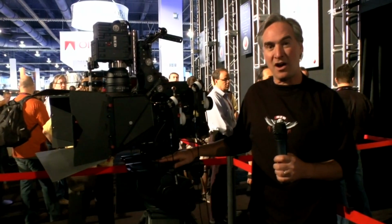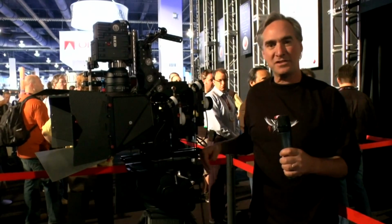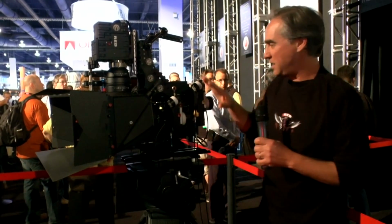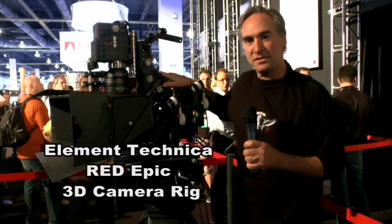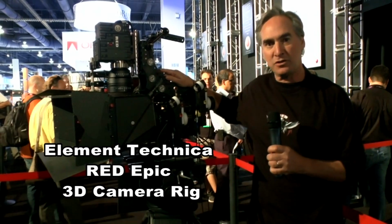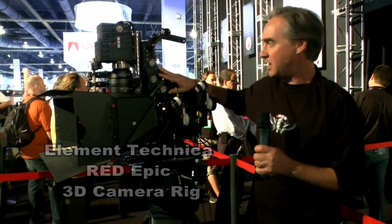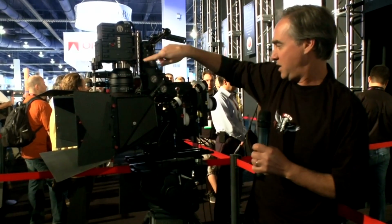I'm Ted from Red. We're at the Red booth at NAB 2012, and there's a lot of 4K activity going on and a lot of 3D activity going on, and we sort of live in the center of both of those worlds. So I'm standing next to one of the rigs that you would find very typically on many of the biggest movies in the world now shooting 3D. So this is an Element Technica 3D Atom rig with two Epics running here.